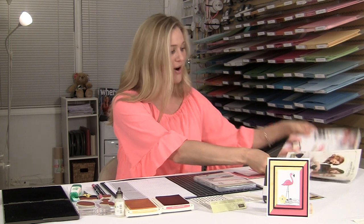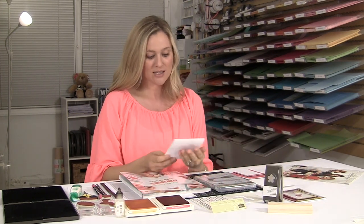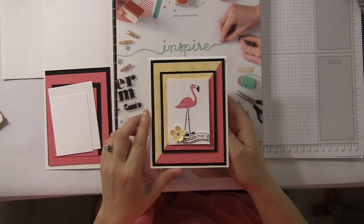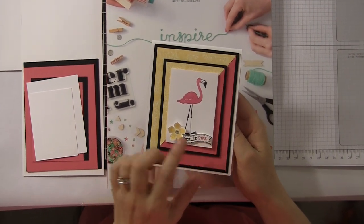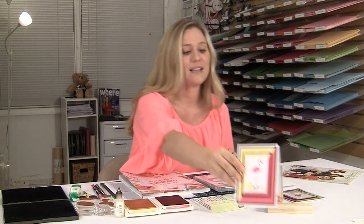Now, today's card, like I said earlier, was one of my cards for a swap that I participated in. And so check this out. This is from the stamp set Flamingo Lingo. Is that not the cutest little flamingo guy ever? I love it, and it says Tickled Pink. Yeah, that's like pretty cute, right? At least I think so.